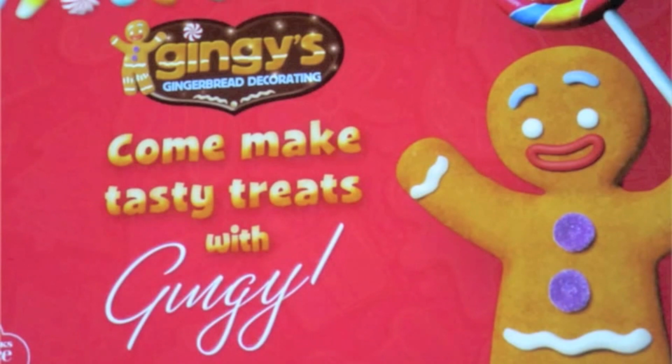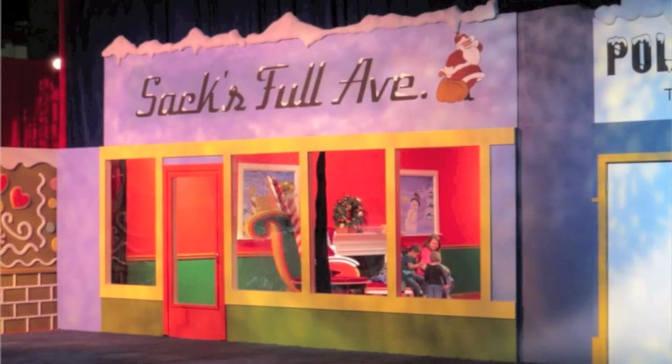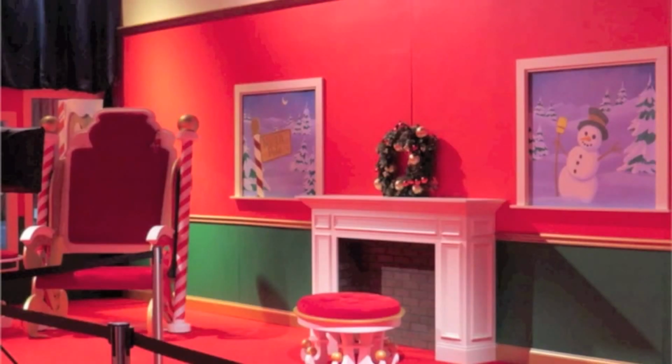Also, upon exiting ice, you can meet Santa Claus, but please keep in mind that both Gingy's decorating and the meet and greet with Santa shut down earlier than the ice exhibit. So if you have a later time, like I would say maybe anything after 7:30 to see ice, you probably would not be able to meet Santa or Gingy in the Gingy's gingerbread decorating.